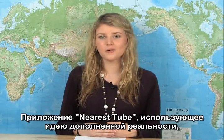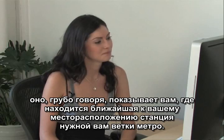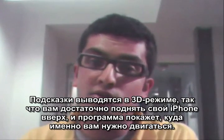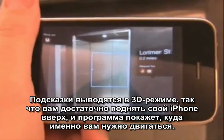The augmented reality application, Nearest Tube, basically shows you exactly where the nearest tube is for a particular line based on your particular location. And it displays it in a 3D view. So you just have to put your phone up and it will show you exactly which direction you should be walking to.